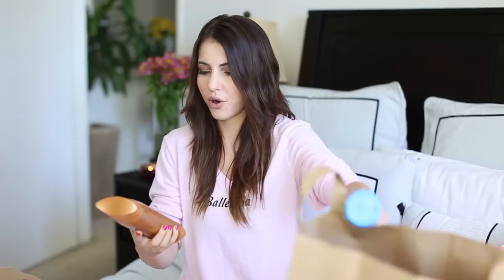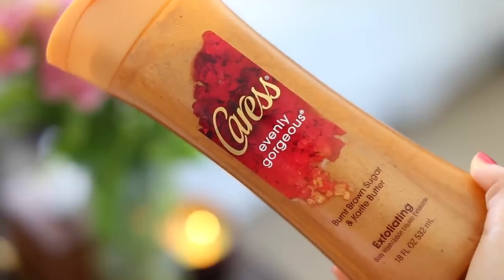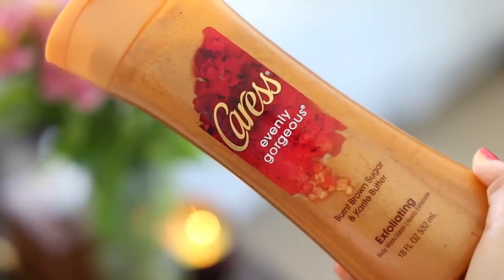I got the Caress Evenly Gorgeous Burnt Brown Sugar Exfoliating Body Wash. This stuff is awesome. It just smells like vanilla and brown sugar. It just smells so yummy. So I've been using this for forever, for years.